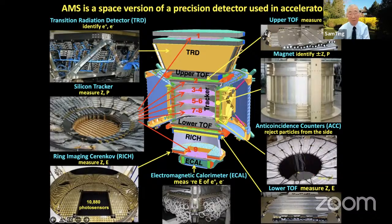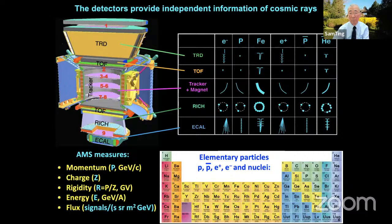17 radiation length electromagnetic calorimeter, measure energy of electron positron, lower time of flight, upper time of flight, measure charge and energy, a magnet, together with the 9-layer tracker, identify sign of the charge and momentum or rigidity. A veto counter rejects particles from the side. And so the detector provides independent information in cosmic rays for electrons, for protons, ion, positron, antiproton, and antihelium.